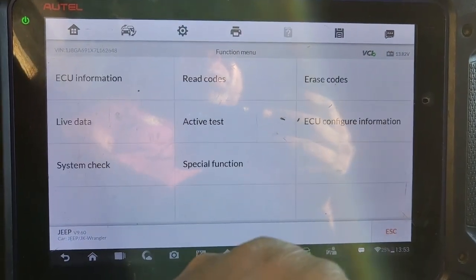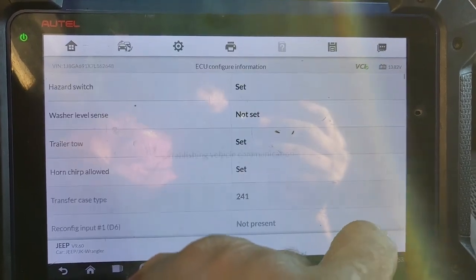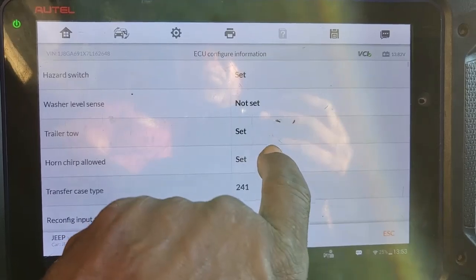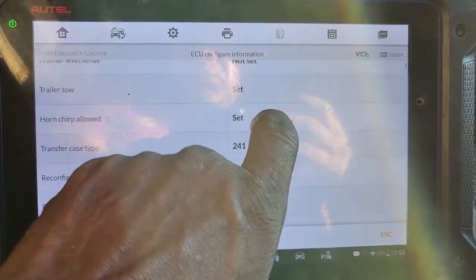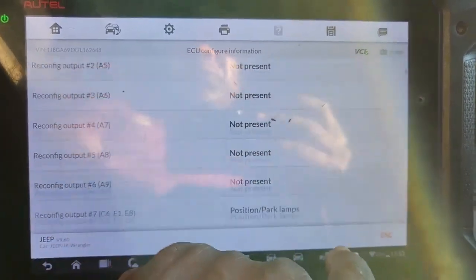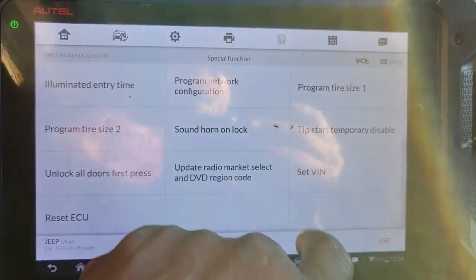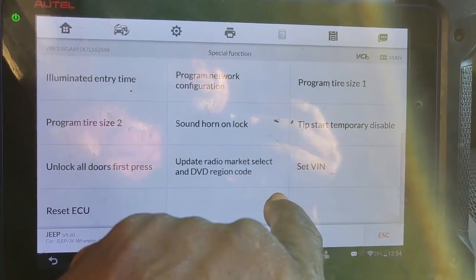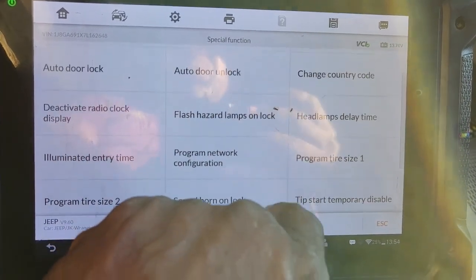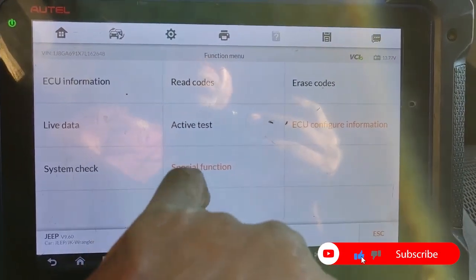Sorry, don't go in the wet. Don't go in the wet. Hurry up. Gateway module. Nothing there.